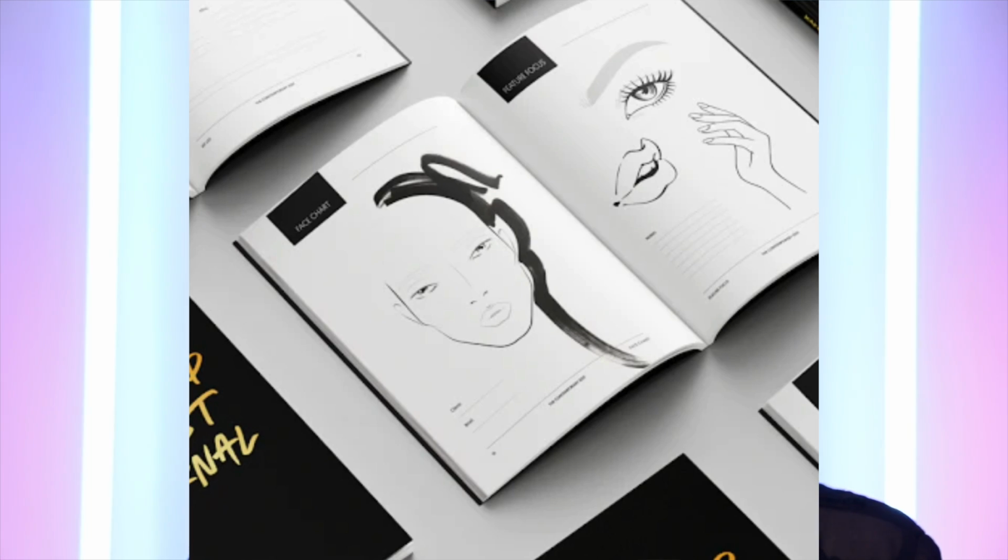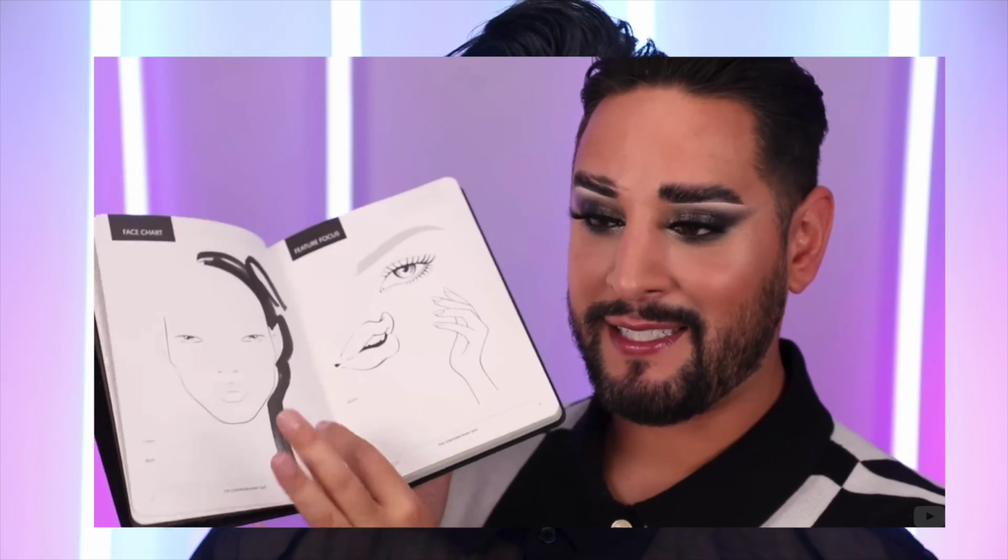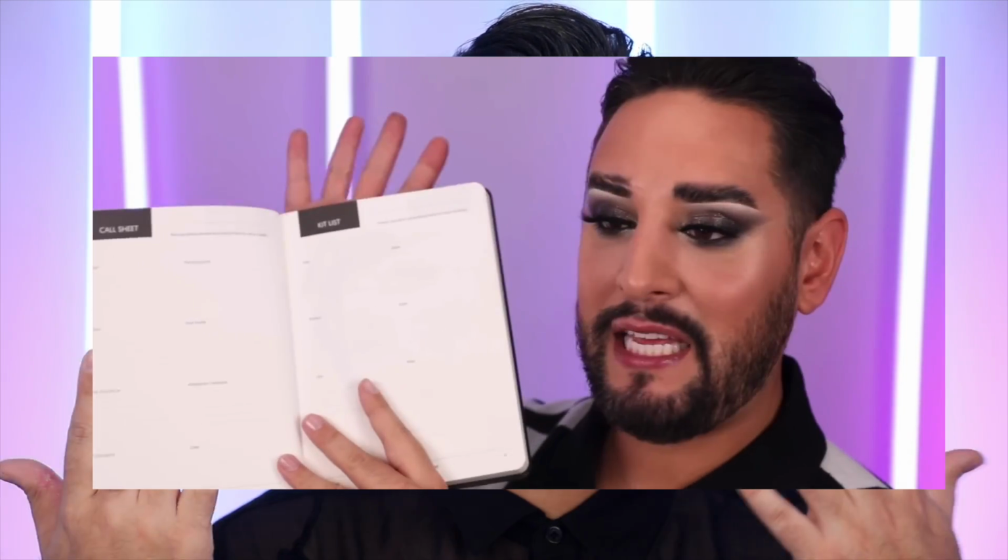Now, this journal is something that I can't believe hasn't been made already. We needed this years ago, and it is this Makeup Artist Journal, self-explanatory, but inside it you have face charts, you have expenses, you have room for inspiration, you have room to write down contact numbers. There's this whole journal which is specifically made for makeup artists and will also go really well alongside content creators, people who maybe want to start creating TikToks or YouTube videos. You can plan out all your content within the pages of this journal.